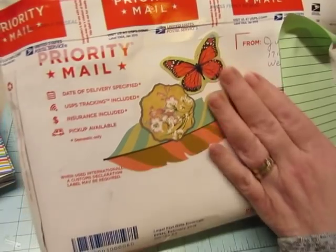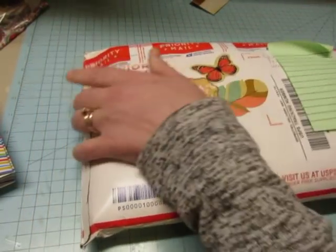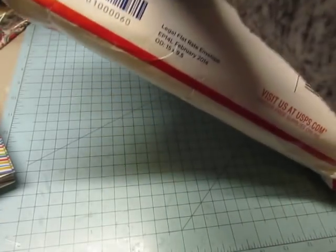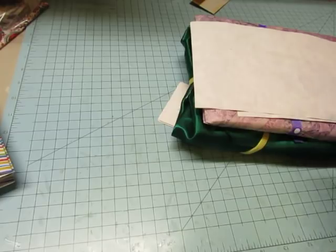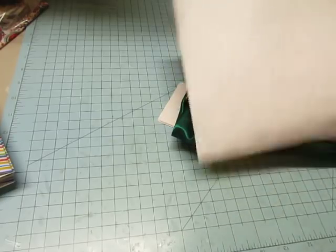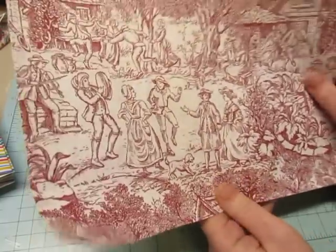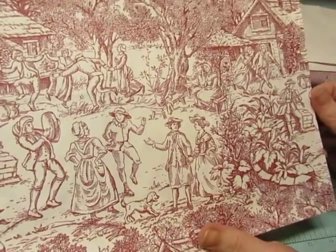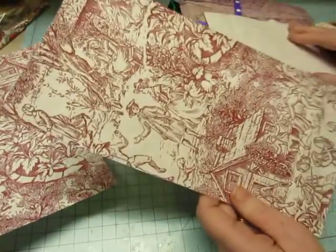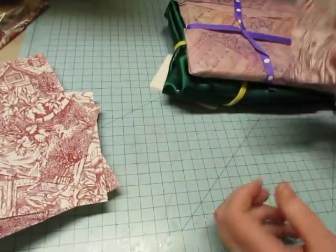She also decorated her package with some pretty things. This one is from June. She has sent me happy mail before. Okay, love this. Nice piece of paper with the toile print on it. I love the burgundy color. That's nice. There's another piece of it. A couple of scraps. Beautiful. Love them.